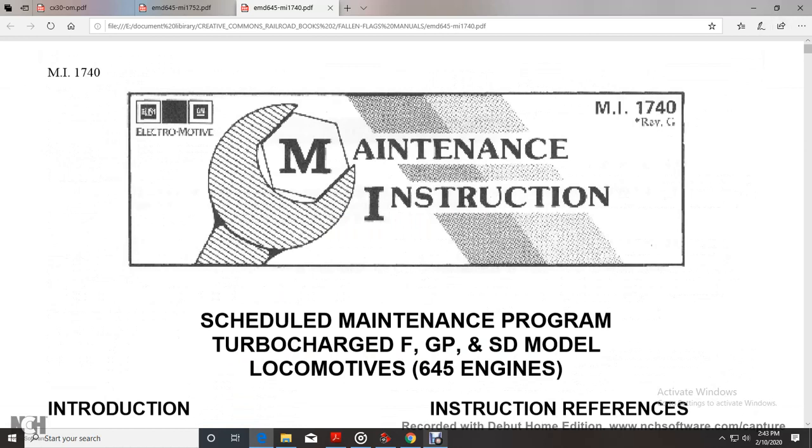This is your maintenance instruction: Electro-Motive scheduled maintenance program, turbocharged GP and SD model locomotive 645 engines.